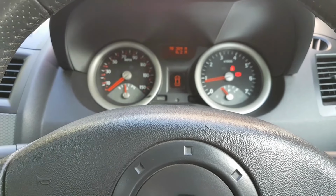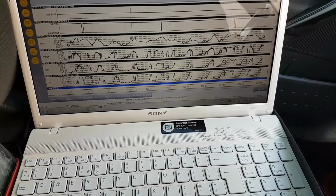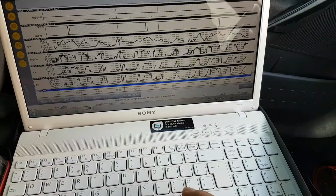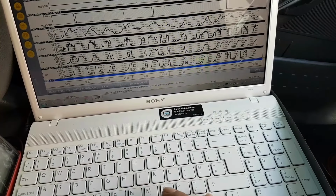So that was the first time it came on, third gear. Second time it came on, third gear. Third time it came on, I was just decelerating. I was not even pulling the car. As you can see in there, where can you see it? Let me see if I can show you that somehow.